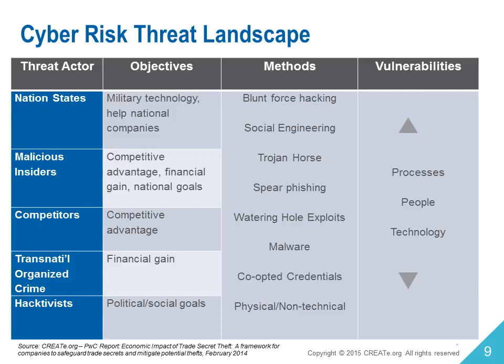You read a lot in the newspaper about nation states. This in reality represents a small percentage of the breaches, the threat attacks, but these are very sophisticated players that are trying to obtain information from companies, from other governments, from other organizations for a variety of reasons, and they continue to do it for specific, very targeted kinds of information. I mentioned the malicious insider: your employees, your contractors, your business partners, who for a variety of reasons want to do something to either gain financial opportunity or in some way harm the institution, harm the company.